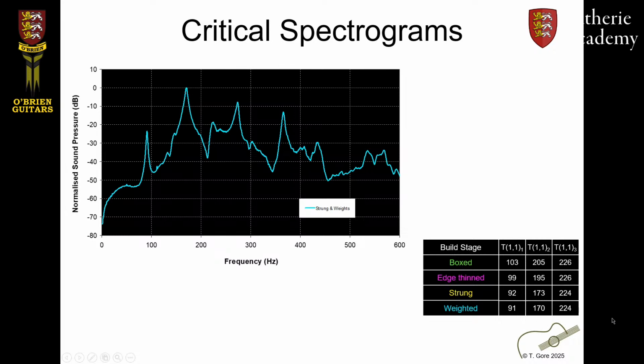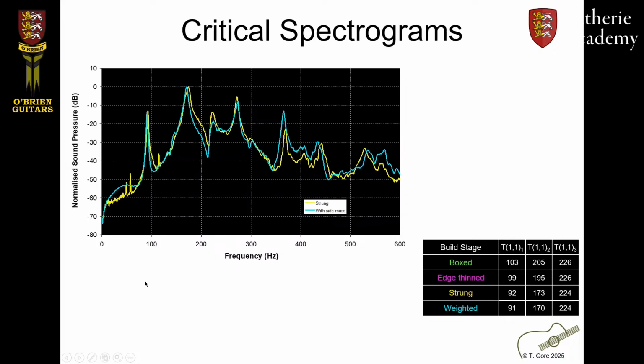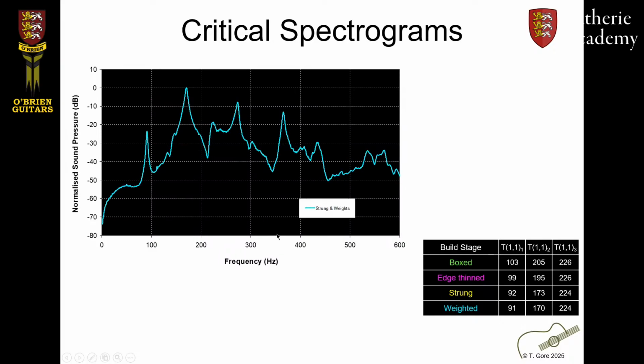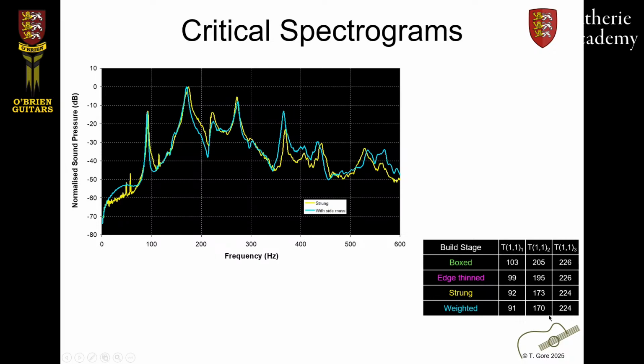Now, all those frequencies are pretty well exactly off scale tones. So that's how the finished guitar is strung and weighted and how it sounds. If you look at all these together, you can see how you've progressively moved down. And what you want to do as you're building the guitar is to sort of map all these frequencies out until you end up in your strung condition, which is that one, strung and weights, with these resonances in exactly the right place.